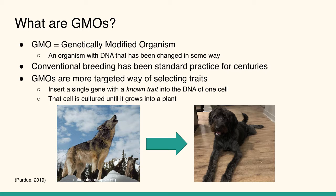GMOs are simply a more targeted way of selecting desirable traits. This is done by inserting a single gene with a known trait into the DNA of a cell. That cell is then cultured until it grows into a plant. Every cell of that plant will have the genetic modification in its genome.